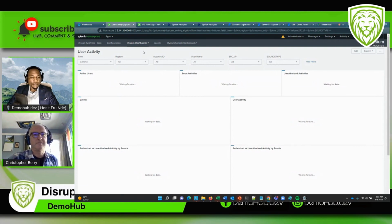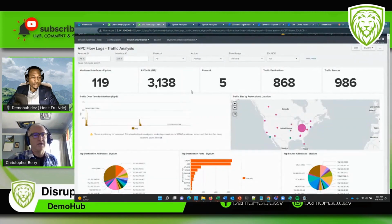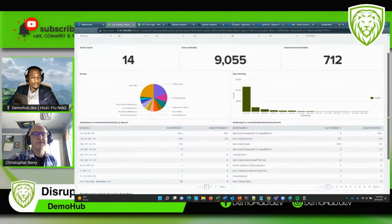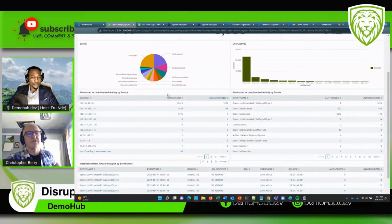As it comes up, what we'll see is that we have data from both systems. This is all the data you get not only from Splunk, but also from Elysium. Here it goes. So we have this dashboard of active users. What we can see in this example is this user, John White, who's generating a lot of user activity. This is something we wouldn't normally see without having additional data sources involved.